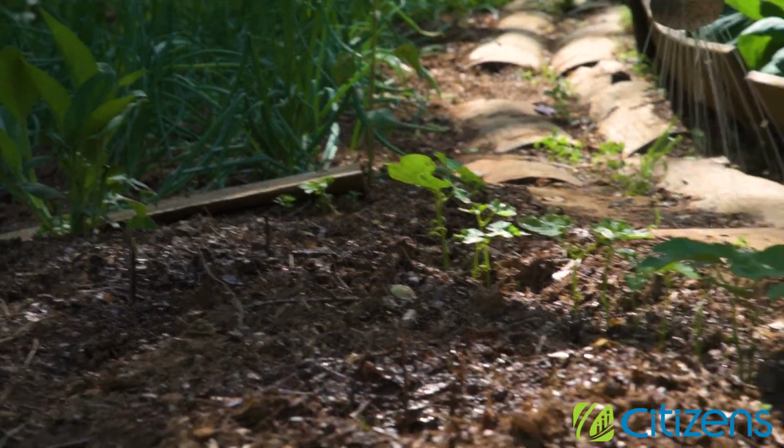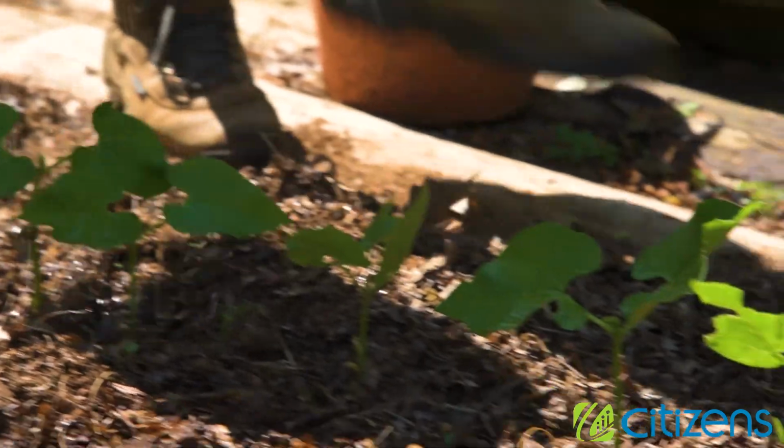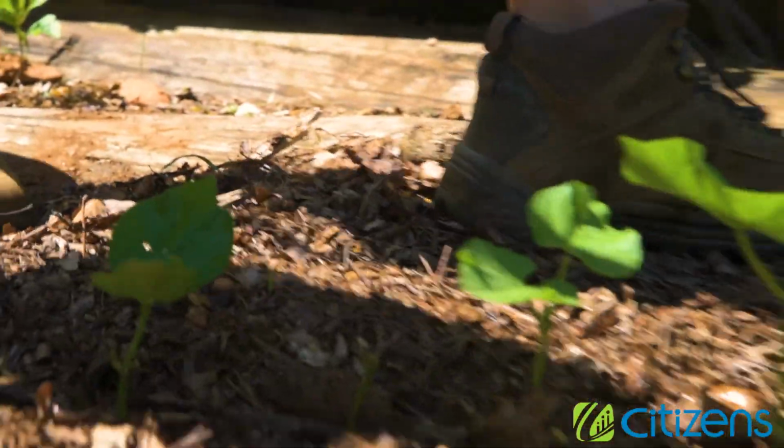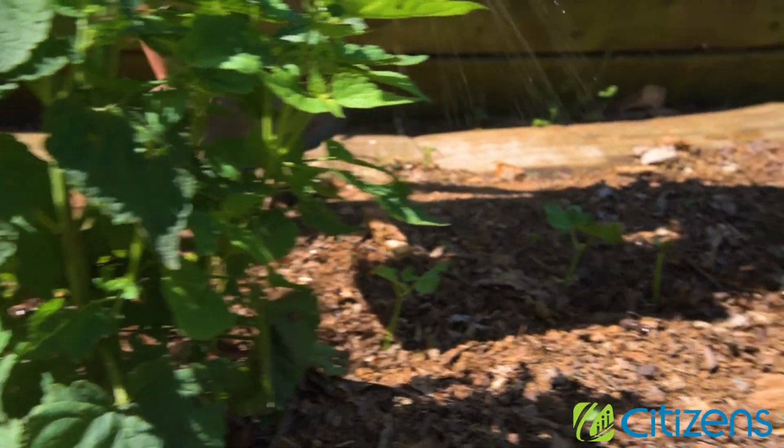And these are a stringless bush bean. And I like to grow as many beans as I can and blanch and freeze them so that we have them all year.